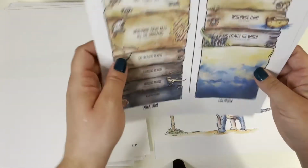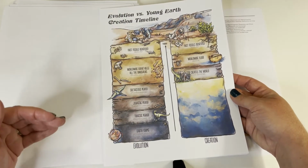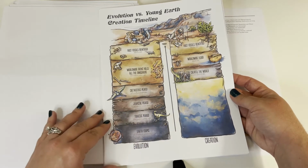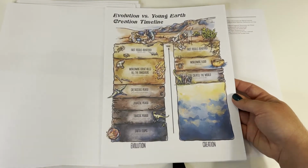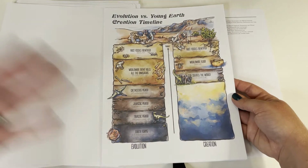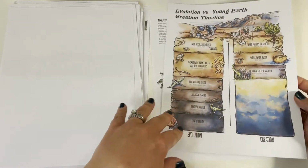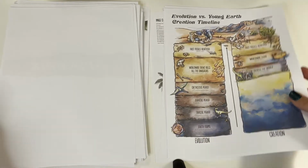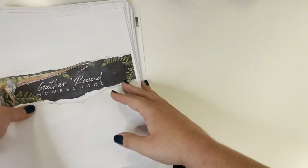And I did want to show you this amazing timeline that shows evolution versus young Earth creation timeline. And there are other timelines out there with different dates and that sort of thing, but this is a general outline, and I think it's great to compare them as you're talking about, well, when did the Earth develop? So that is the teacher's guide, and I am going to jump into the seat work journal here.